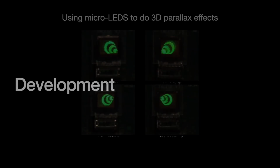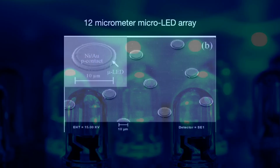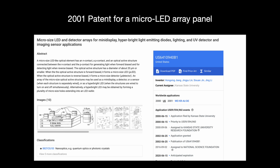Scientists have been mulling the possibility of a micro-sized LED screen basically since the invention of the blue LED in the early 1990s. And of course, the concept of outdoor LED screens has been around for a while. In 2000, a technical group at Texas Tech University announced the first micro-LED quote-unquote display. It was just a 10 by 10 array of chips, but each of those chips was just 12 micrometers large. Even so, the display demonstrated some of micro-LED's tantalizing benefits, like nanosecond response times.